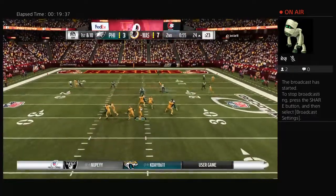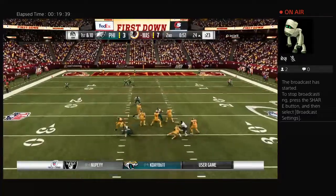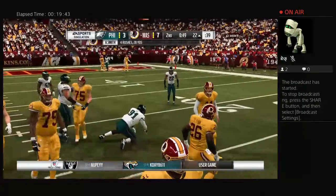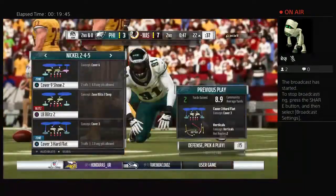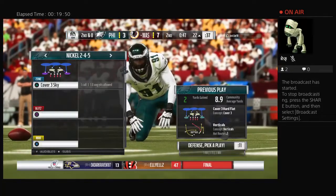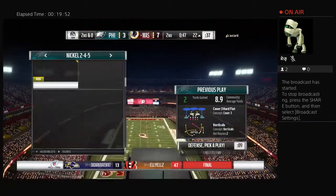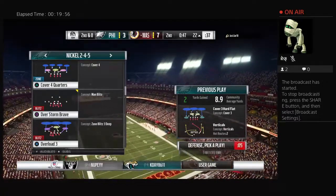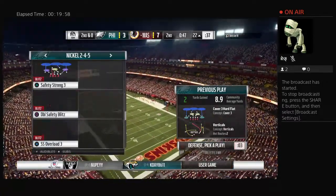On 1st and 10, Smith, being chased out left, and he'll be a couple yards shy of the red zone here at the 22-yard line. Give him a couple on the scramble. It's 2nd down. Yeah, he only gets a few yards on 1st and 10, but he's better off doing that than throwing an incompletion or even worse, an interception.